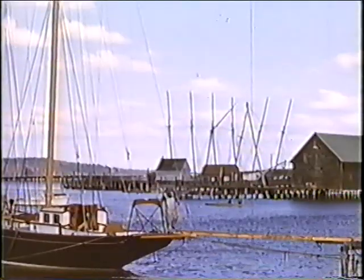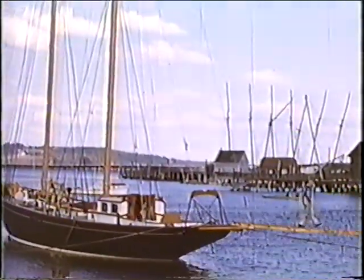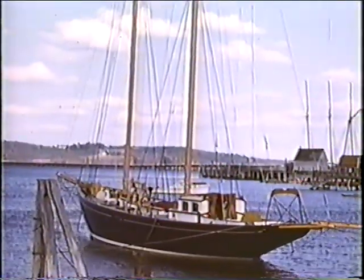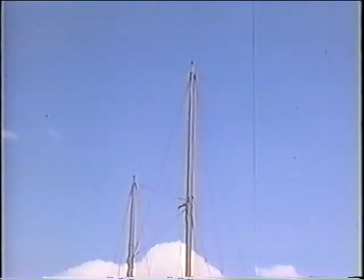And I think this is in Wiscasset. I know it's in Wiscasset, Maine. Those two schooners are up there today. You can see them up there on the rocks. And she was built in Wiscasset by Pendleton Yard.